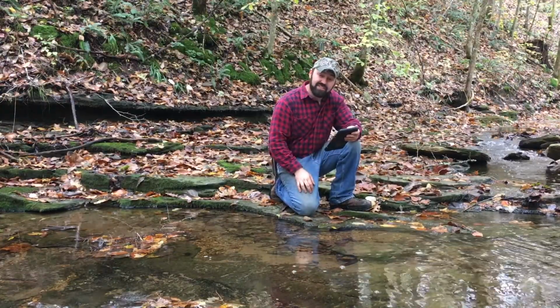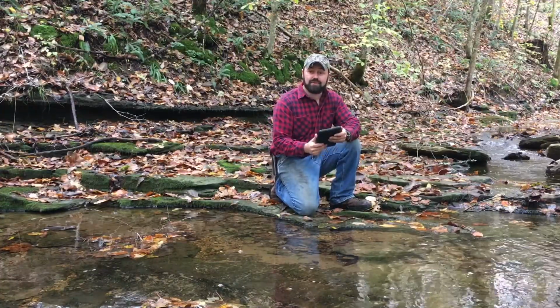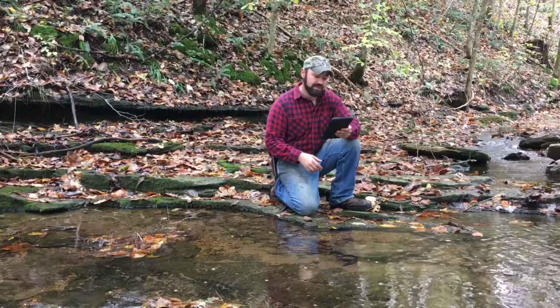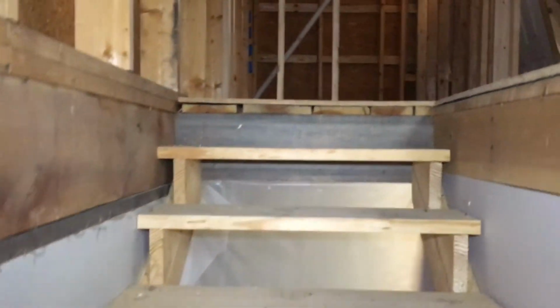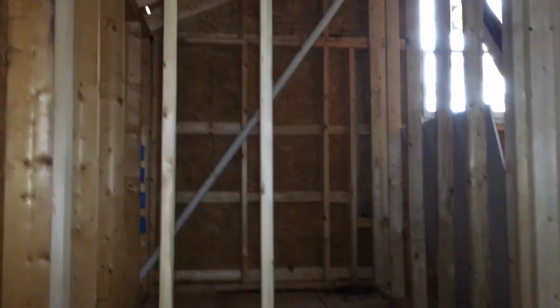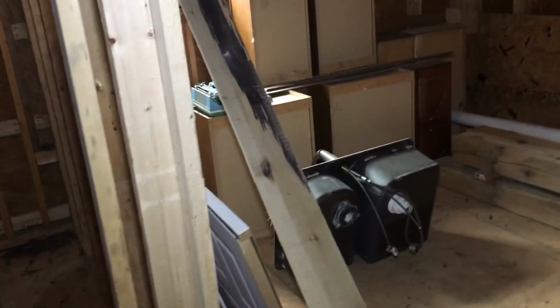Number 1, insulation. First, I gotta say that if you're going to live off the grid, or even if you're just building, you want energy efficiency. You need to insulate your building well. While the downstairs and the walls of my cabin were well insulated, the upstairs walls and ceiling were not insulated yet, and I about froze this winter. There were some mornings I'd wake up and it would be 35 degrees inside the cabin. I think I mentioned that in my previous videos.